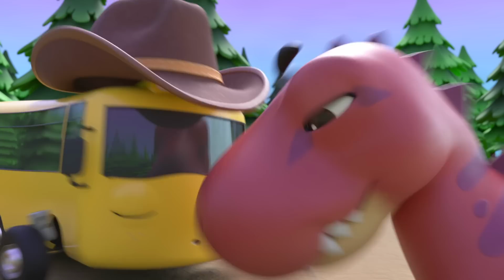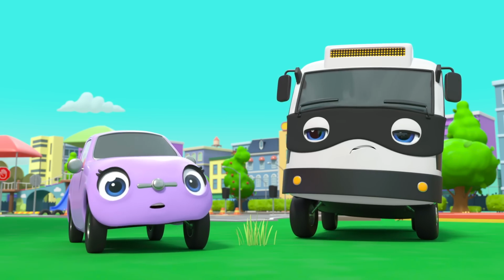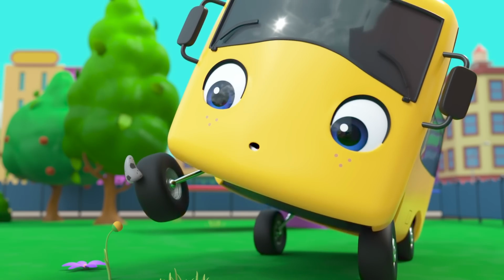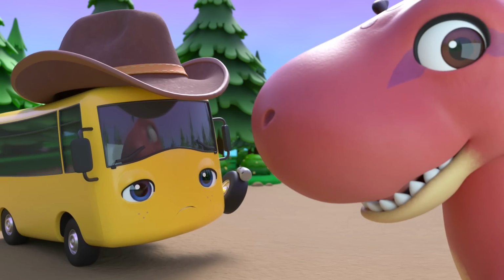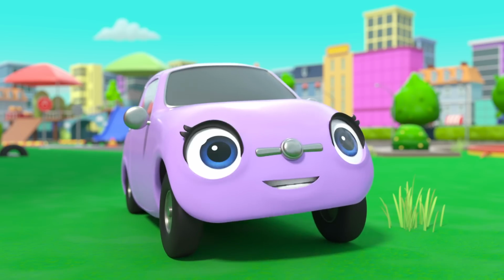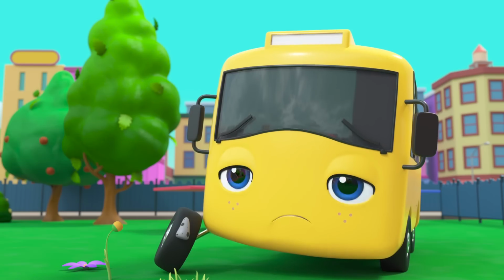Wait a second, that's not right. Dinosaurs are extinct. Oh dear, Bandit thinks Buster isn't telling the truth. He couldn't really meet a dinosaur, could he? All right, it's not really a dinosaur tooth. It's a shark tooth. I thought that wouldn't be interesting enough. But Buster, sharks are way cooler than dinosaurs. Go, Buster, tell us the story.